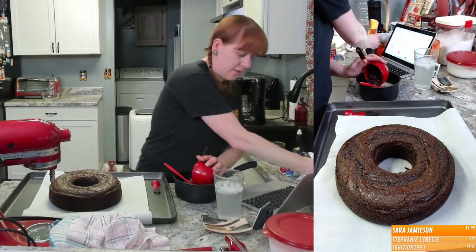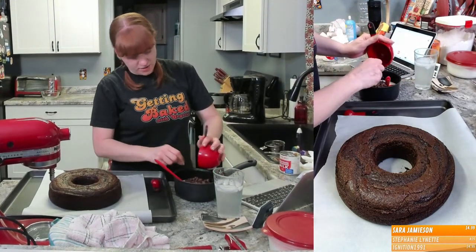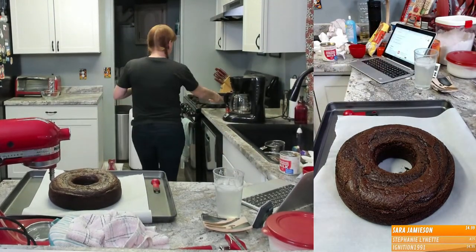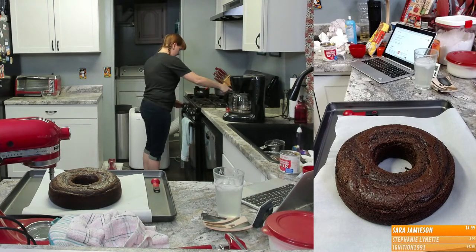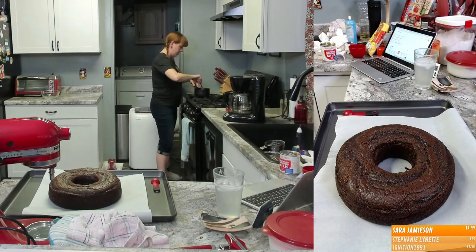About a cup. We're gonna throw this on the stove and I'm gonna hang out over there in front of the cooler because it says I have to stir it constantly. Okay, we'll go over here. So we just want to do this until it's smooth and all the chocolate chips are melted.